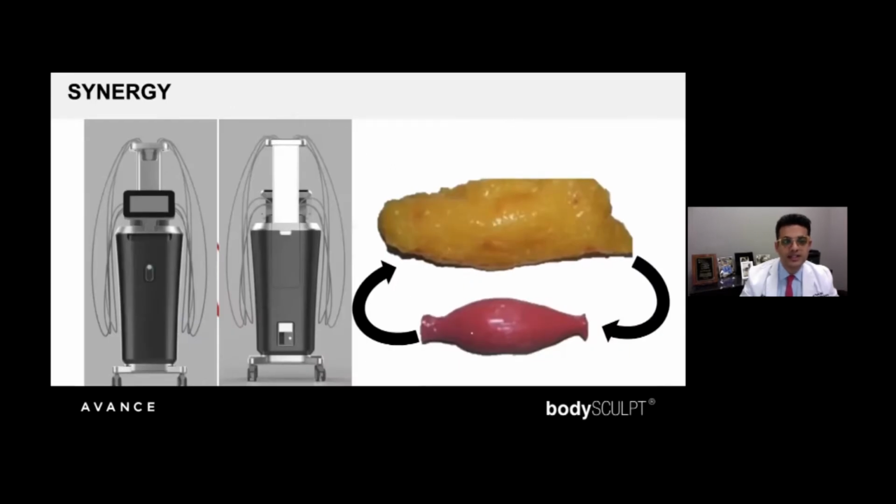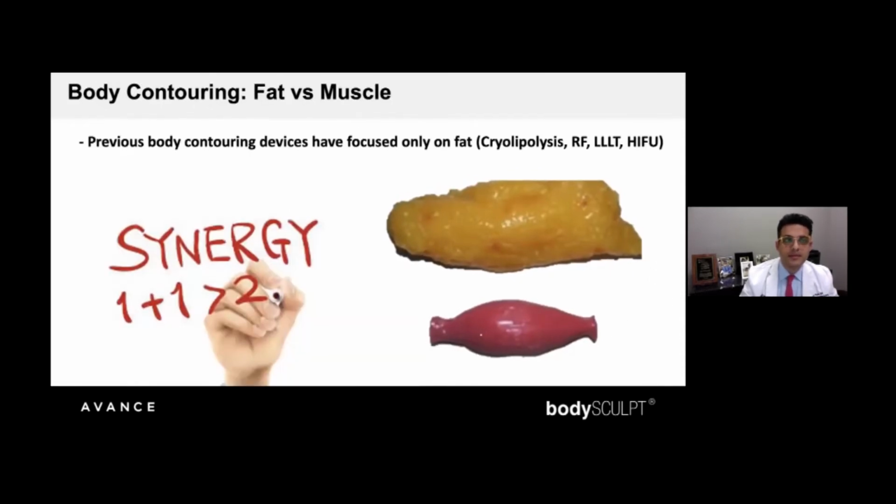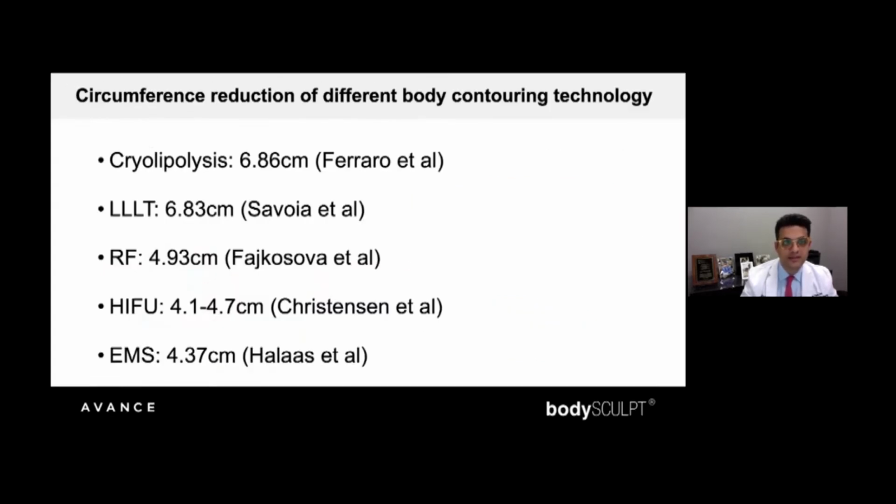So there is synergy in the EMS device, where we're able to reduce fat and stimulate muscle in a synergistic fashion. Previous body contouring devices have only really focused on one of these components. Either the devices have focused on fat or they've focused on muscle, but they've never focused on both of them together.